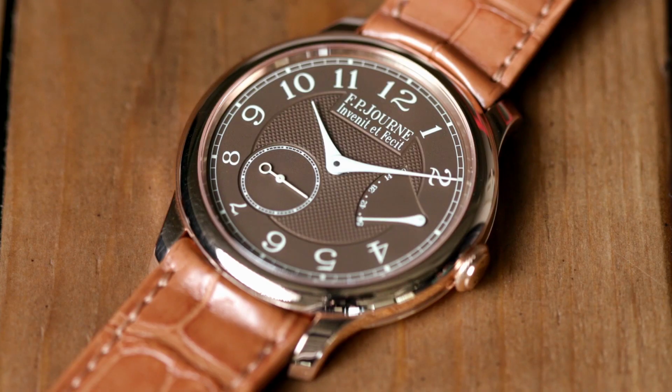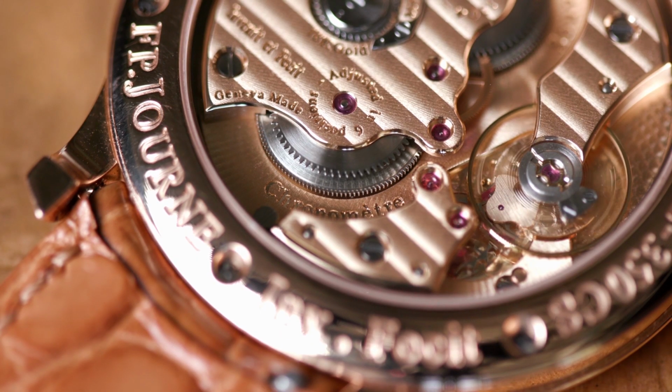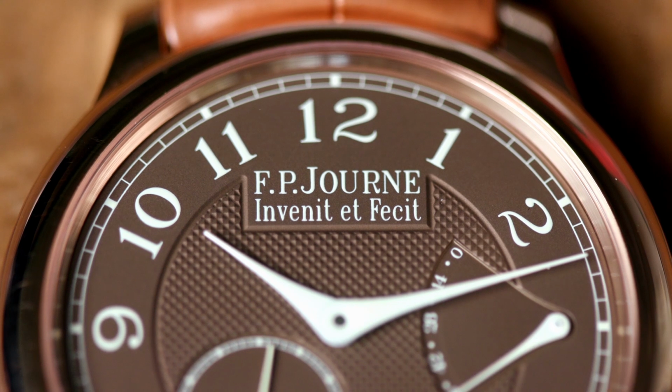The second piece we got in this week is an FP Journe Chronomètre Souverain, but with a Havana dial. Havana dials are that brown dial, guilloche pattern, with beautiful white hands. It's just a stunning piece. They only made it for a few years, obviously limited quantities. Again, discontinued, I want to say about 1.5 years ago, and fewer and fewer come through. Always great to see that come through. I always think we have all the Journes there ever was, but every once in a while you get one in that just makes you smile and look at that watch, and it's a beauty.